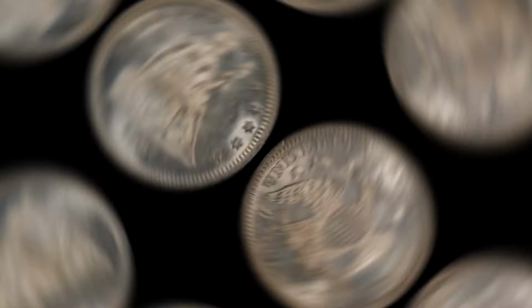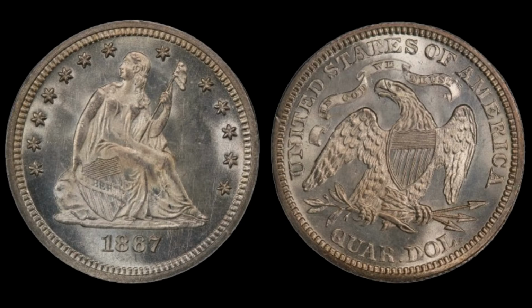And there you have it, folks. The United States 1867 quarter dollar is not only a piece of history but also a valuable collectible for numismatists.